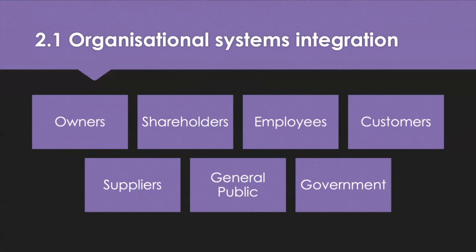But there are several stakeholders, and in large diverse groups there could be quite a few different stakeholders, and also different types of business, because the private sector is clearly about profit, whereas the third sector or the public sector is completely different. But the main stakeholder groups will be the owners of the business, the shareholders who might also be owners. We have the employees, customers, suppliers, and the general public, including the community in which the organisation is based, as well as the government.